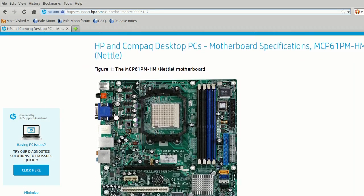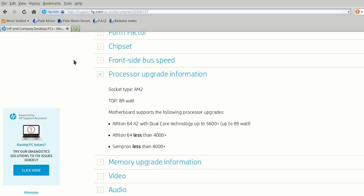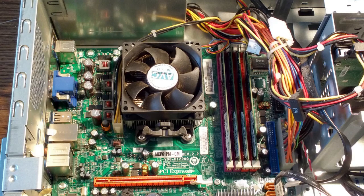Finding good information just using the model number of the computer can be difficult. If you have a motherboard number, you can usually get more specific data. However, different manufacturers may have different specifications for the same or similar motherboard. It came populated with 4 sticks of RAM for a total of 6 gigs.